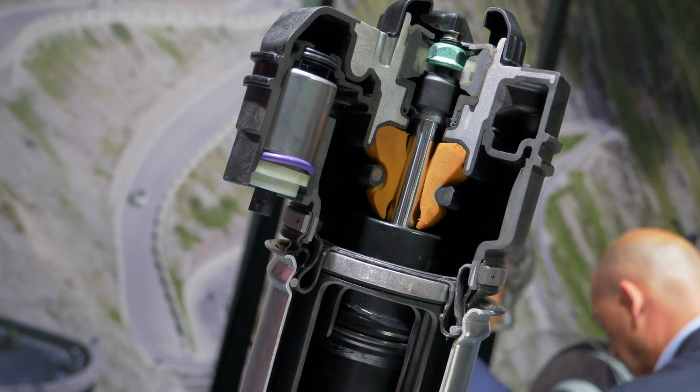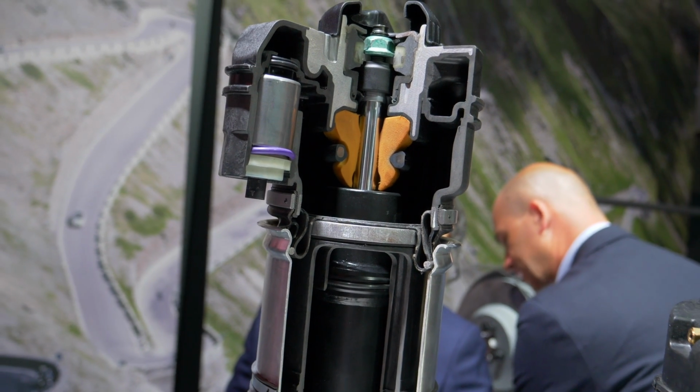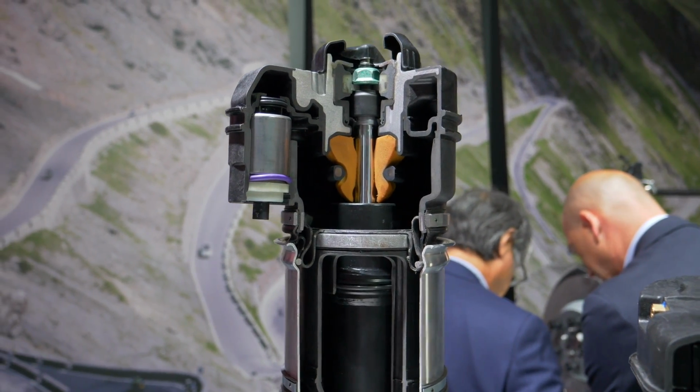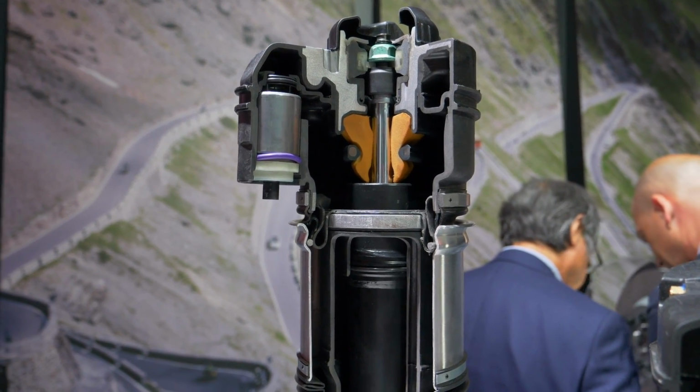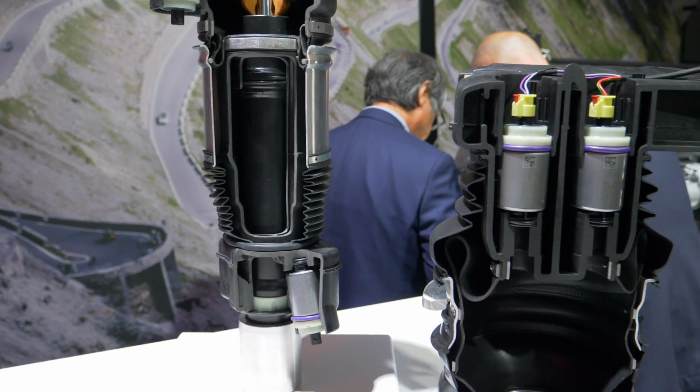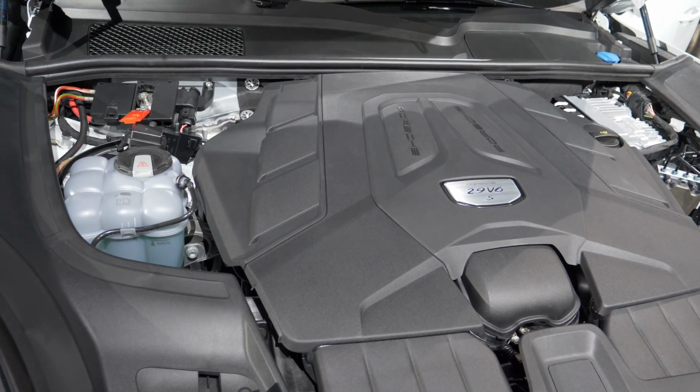So there has been an increase in price on these models, but you can start to get an idea of why. The standard equipment is very impressive on both of the introductory models. Here we can see the 3-chamber air suspension, which now comes fitted as standard. So let's see what's powering this beast.